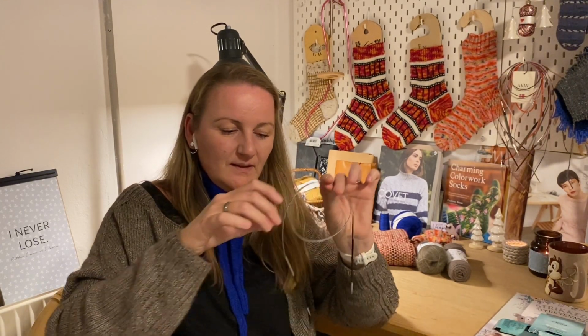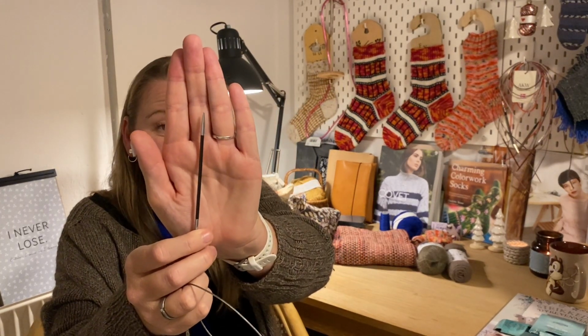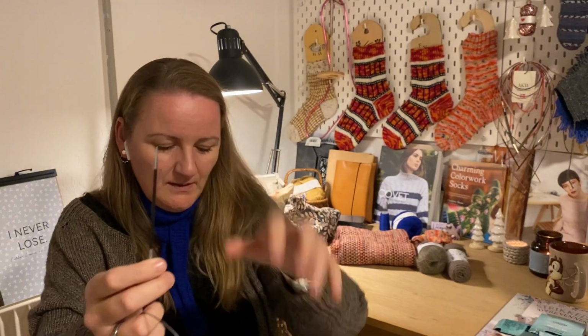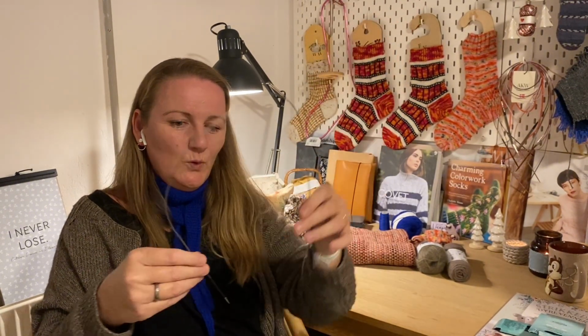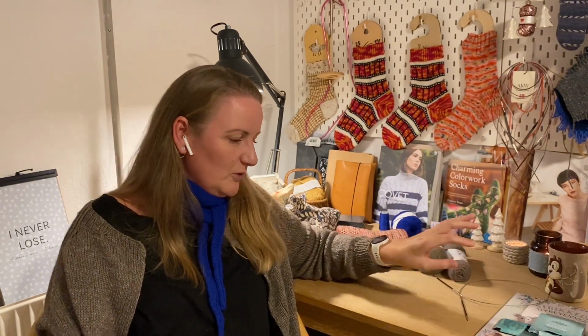But yeah, this is also Knit Pro. It's the carbon needles. They have a tip that is steel. I don't know if it's stainless, I don't think so, but it is steel. And then the cable here is from Lantern Moon. They also fit the Knit Pro needles because Knit Pro bought Lantern Moon, so it's the same company producing, you can say.